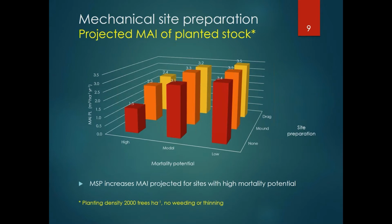So here we're talking about the effect of mechanical site preparation on projected MAI of planted stock. This is mean annual increment of pine projected to culmination age, and this is considering just planted stock and ignoring natural regeneration. And you'll see here that mechanical site preparation, as a result of the survival and mortality that I talked about, increases MAI on sites, or is projected to increase MAI on sites with high mortality. There's also quite a bit of variation, you'll notice, across our range of sites, from high mortality potential to low mortality potential.